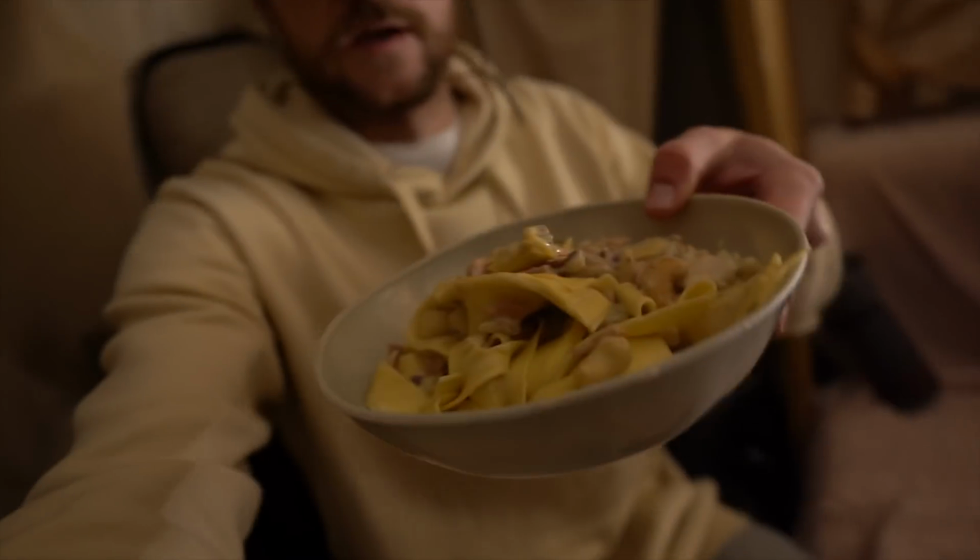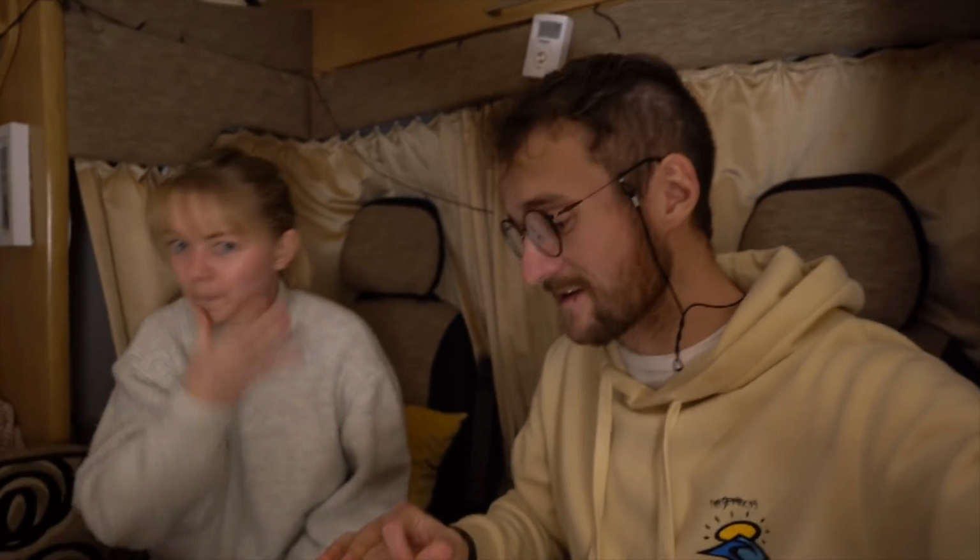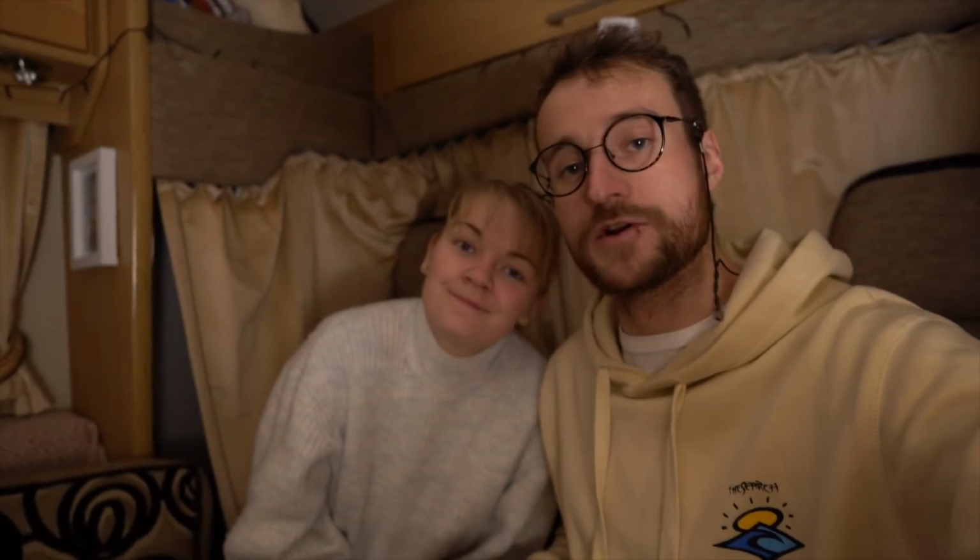And here we go lads. Finished result. Garlic bread's still cooking, it's a bit undercooked, but we need to get stuck into this because it is freezing outside and it's not that much warmer in this van, so that's the joys of winter in van life.